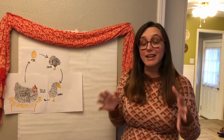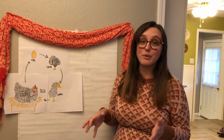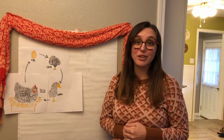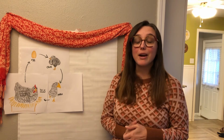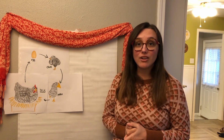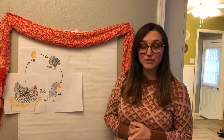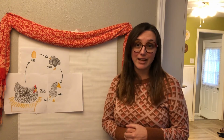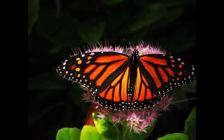Now, scientific drawings can be used to help us compare things. So what I'd like to do next is show you a different life cycle that my son made based on something else that we observed. So let's take a look at what we observed. It's a monarch and its life cycle. Have you ever seen a monarch butterfly flying around? Let's explore its life cycle.